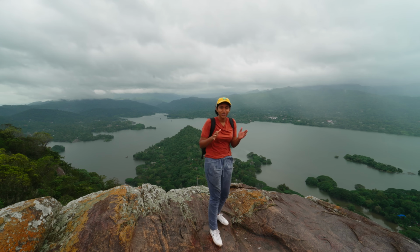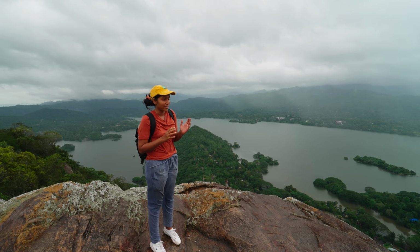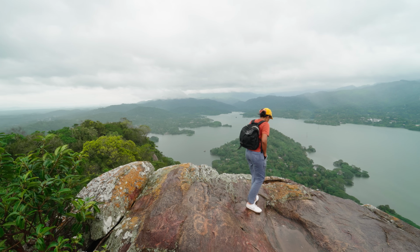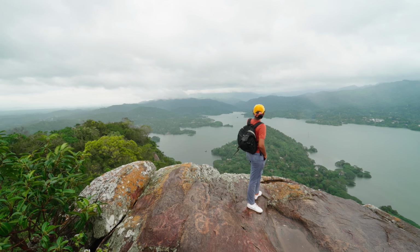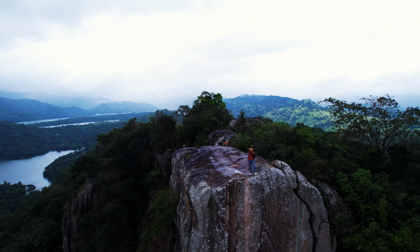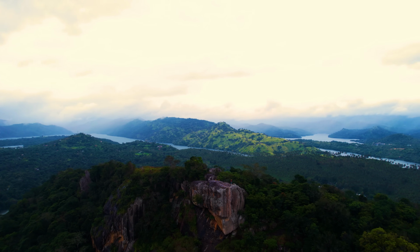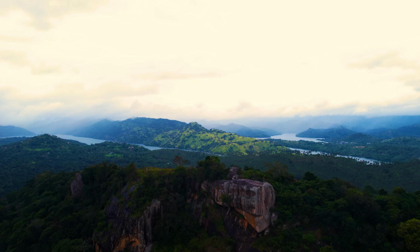Okay, so we have made it to the top of Pettigala, and my god, the view here is stunning. You have a fabulous view of the reservoir and the dam and everything that's surrounding it. There's this lush greenery all around, and interestingly enough, there are some very tall, almost rainforest-like trees making up this forest. So that's an interesting insight.